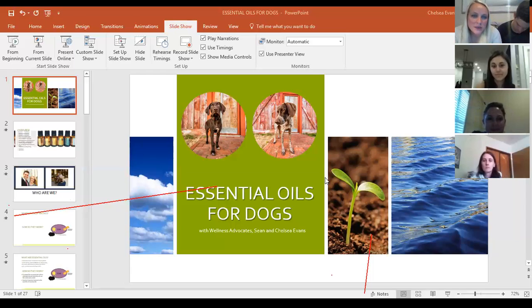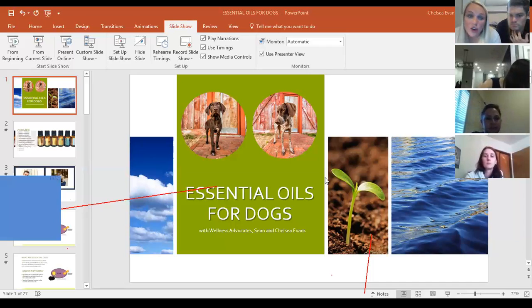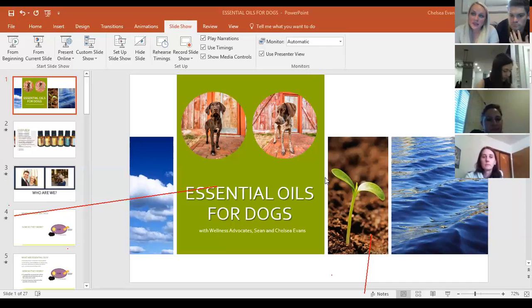Okay, so Debbie, I'm sure everyone else can read this, but doTERRA is an international company. It is well established in Australia and New Zealand. So there you go. Yeah, the oils can definitely be shipped. Awesome.